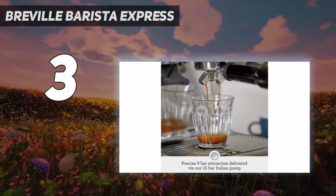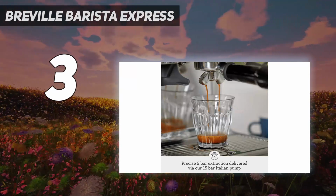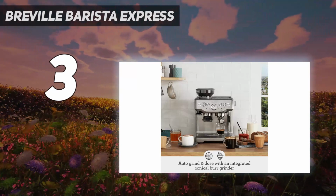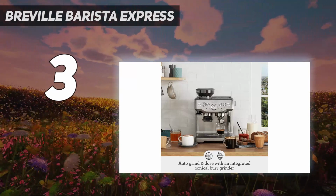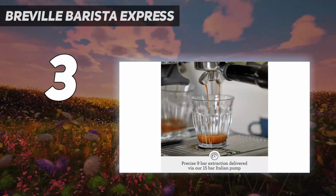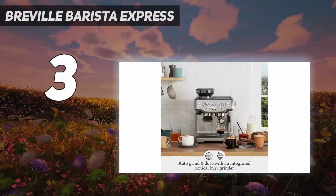The Breville Barista Express can produce lattes and cappuccinos with the use of the built-in steam wand as well. We found the milk was foamy and creamy, with a decent level of froth after steaming. Should you prefer tea, it can dispense hot water directly from here as well.